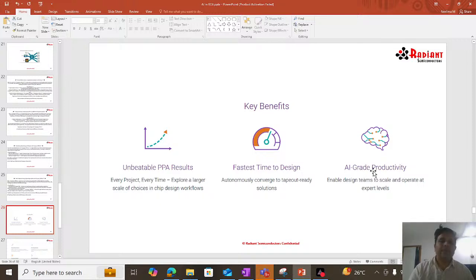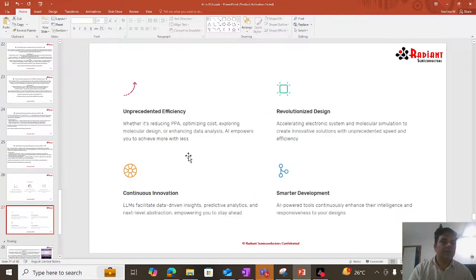AI-grade productivity enables design teams to scale and operate at expert levels. These are some of the key benefits. Now, what are the other key benefits? Unprecedented efficiency. Whether it's reducing PPA, optimizing cost, exploring molecular design, or enhancing data analytics, AI powers you to achieve more with less.